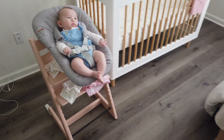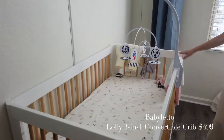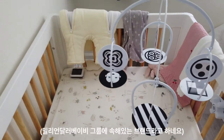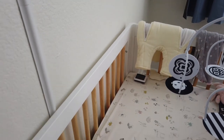We transitioned into this crib. So this crib, I saw it at the Pottery Barn Kids in the West End. I forget the brand name of this, but doctor.